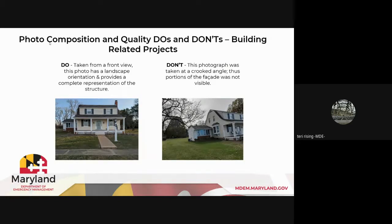Just also some basics for building related projects. Do take from a front view. Like this photo has a landscape orientation and provides a complete representation of the structure. Don't, this one is a don't. This photograph was taken at a crooked angle. Best portions of the facade is not visible.